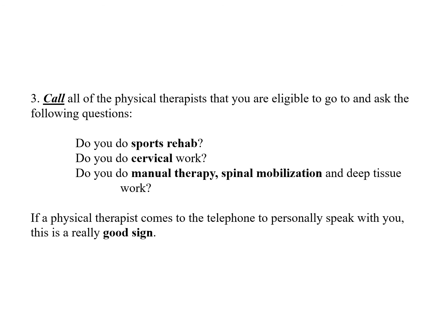If a physical therapist comes to the telephone to personally speak with you, then this is a really good sign, right? This person cares, wants to learn, and it's really important. And we ask these questions because sports rehab means you want to get the athlete to ultimate athlete condition to play sports. We don't just want to get someone walking. So a lot of physical therapists think that if they can get an old lady walking, they're happy. No, I want the old lady to be able to go home, cook, do gardening, walk, and I want that lady doing a lot of activity, and that's the objective, not just getting them walking out of pain. I used to think that getting patients out of pain was my ultimate goal, and it isn't. It's to rehab them so they're functioning very well.